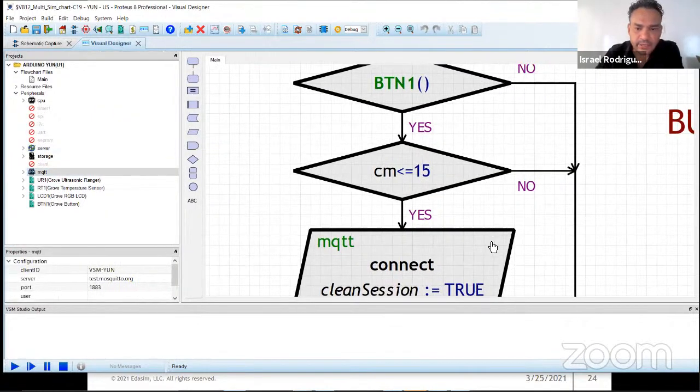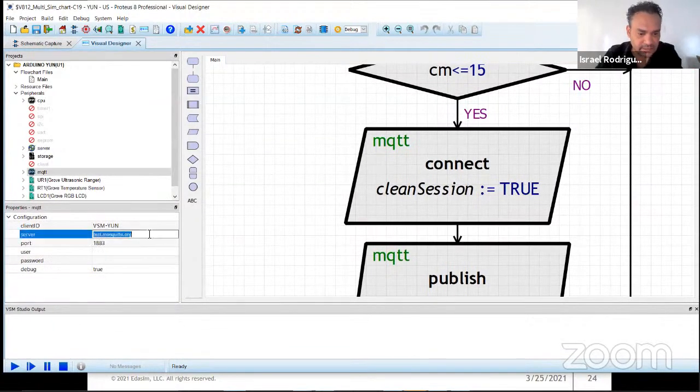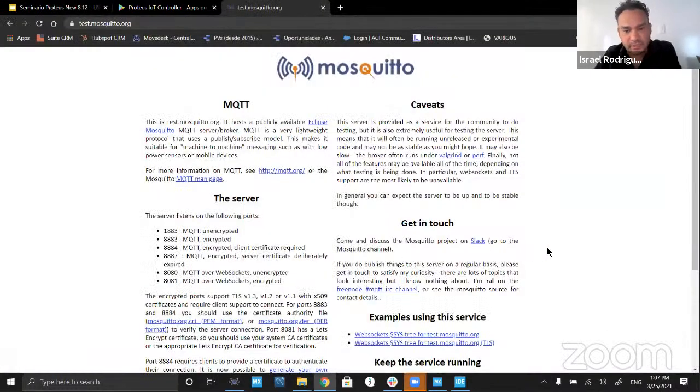If you see here, when I use this connect block, I'm just connecting to test.mosquitto.org. This is a broker in the cloud. This broker is free. You can use it to send information, get information. It's a broker called Mosquitto. You are going to use this one to publish the information for real.